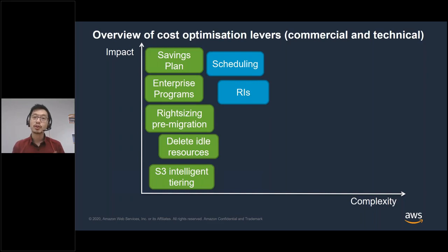So also super impactful is scheduling, so turning off your resources at night, and I'll share more about that shortly. And also reserved instances or RIs. Again, there are savings in exchange for discounts, and impactful because it applies to a lot of your spend.